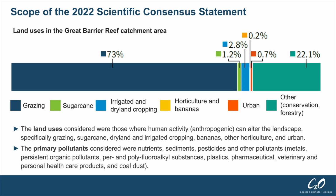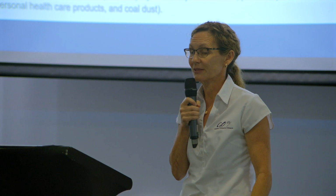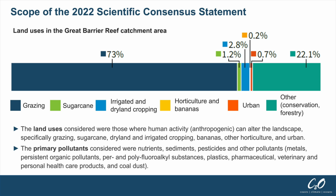And the primary pollutants that we looked at were nutrients, so particulate and dissolved, fine sediments and pesticides, and then other pollutants. So a range of more of the emerging pollutants like microplastics, coal dust, pharmaceutical products, and a range of other materials.